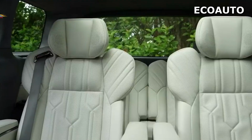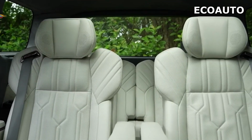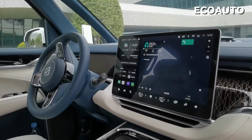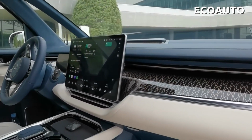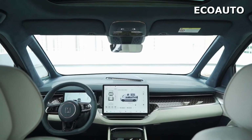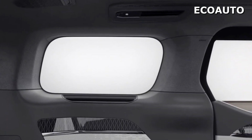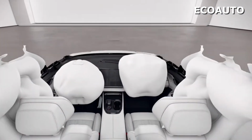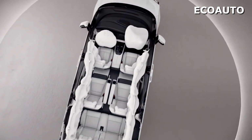Minimalist design. The interior design of Zeekr 009 is usually designed with a minimalist approach. Clean lines, simple surfaces and few physical buttons provide a modern and spacious interior. Comfort and various settings. Features such as comfort seats, heated and cooled seats, multi-zone climate control can be used to provide comfort and user experience in the interior of the Zeekr 009.